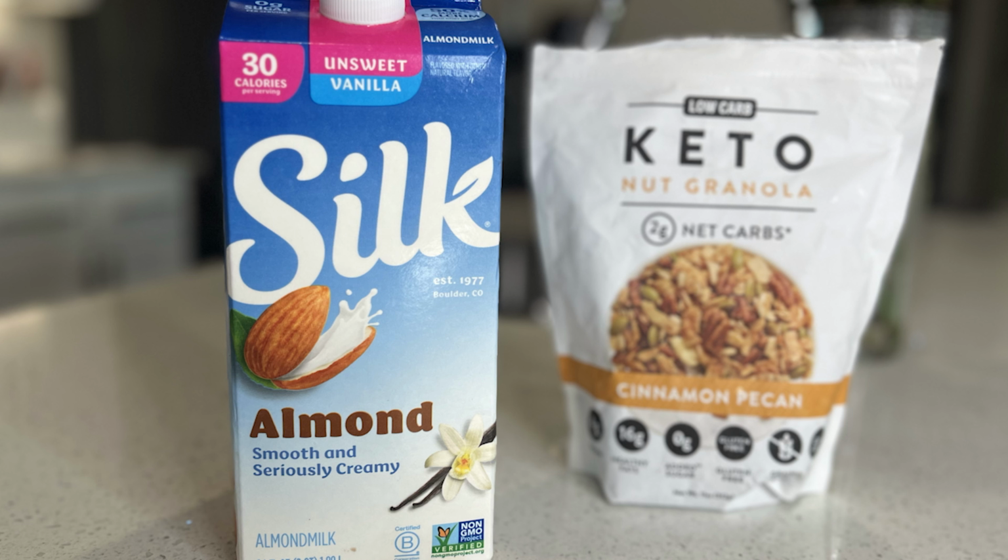So we're going to go ahead and talk about what I eat for breakfast. Now, one breakfast item I eat is called the keto granola, and you can get the keto granola on Amazon. The kind that I got is the cinnamon pecan. And the good thing about the cinnamon pecan granola is that you can not only eat it as a cereal, and with the cereal I do add a cup of the unsweetened almond milk, and that makes a great cereal. So if you're looking for a cereal with a crunch that's also nutritious, that is a good way to go.